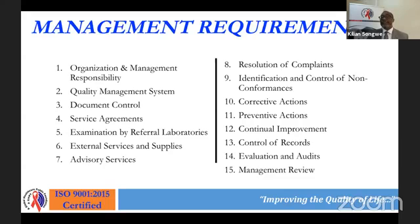Then examination by referral lab. The COVID-19 test was done in one laboratory and they're not comfortable with the results that they have. Yes, they should be able to send it to another laboratory, preferably a reference laboratory, to be able to repeat the test. Then there are external services and supplies we need to run the lab.